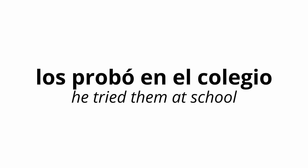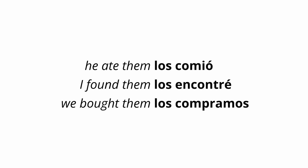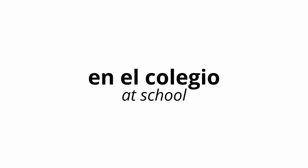Los probó en el colegio. He tried them at school. You'll notice that them is los, and it goes in front of the verb. Los probó. You can put los in front of any verb. Los comió. He ate them. Los encontré. I found them. Los compramos. We bought them. And en el colegio is at school, or literally in the school.